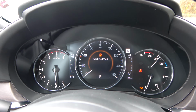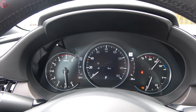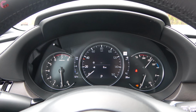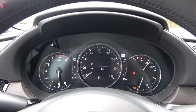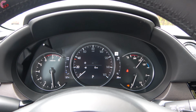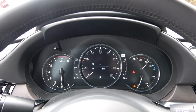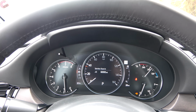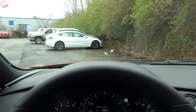Now, as far as the gauges, this is another area that is Signature exclusive. These being the premium digital gauges with a 7-inch display replacing the speedometer. Now, it doesn't seem all that special because the Mazda 3 does include this standard across every single trim, but it is something that differentiates the Signature 6 from the rest of the trim levels. And as you can see, you can just click through and cycle through various different functions by pressing the info button on the steering wheel. And additionally, you will also find a head-up display on both the GT Reserve and the Signature.